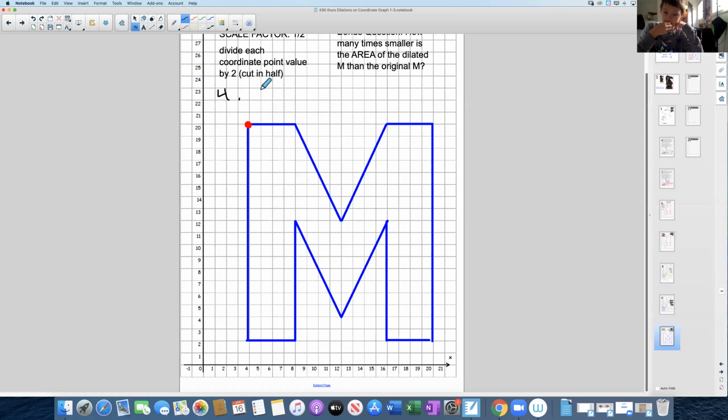4, 20. All right. Now, everybody, cut 4 in half, go. 2. Cut 20 in half, go. 10. What's that spell? 2, 10. Now do this one. This one is 8, 20. Cut 8 in half, go. 4. Cut 20 in half, go. 10. What's that spell? 4, 10.